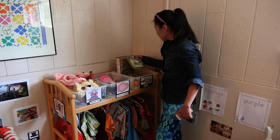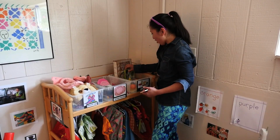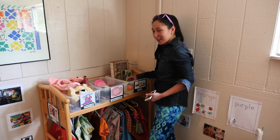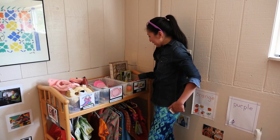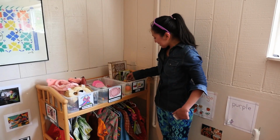Oh, look at the food. There's different selections of things that they see in their kitchen, in their homes. And we can add more to it. That's right. Some people brought in some things from their home to add into the dramatic play food. And that would be a good idea to kind of engage the parents too. Exactly. Yeah, this is great.